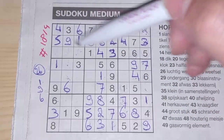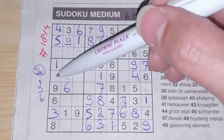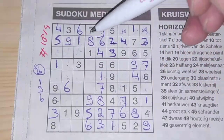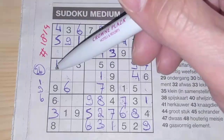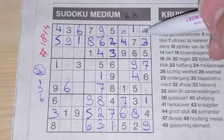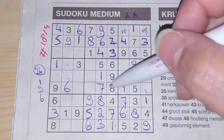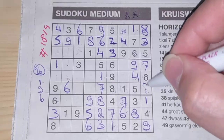Yes. 2 boxes left in the first column for the numbers 2 and 7. 2 and 7. I cannot fill this yet. 2 and 7. How about these 2? 2 and 8. We have an 8 there, so no 8 here. 8 should be here, and a 2 goes there.